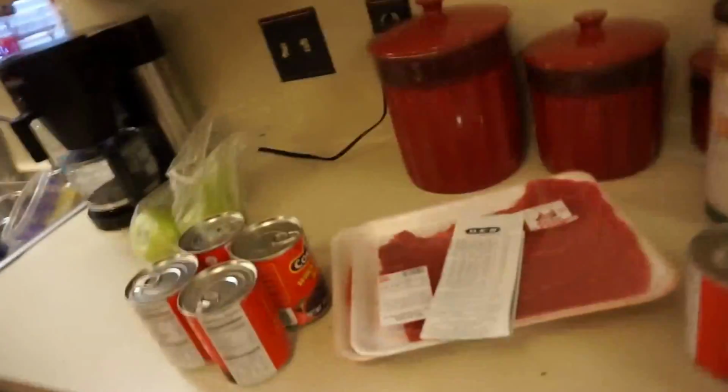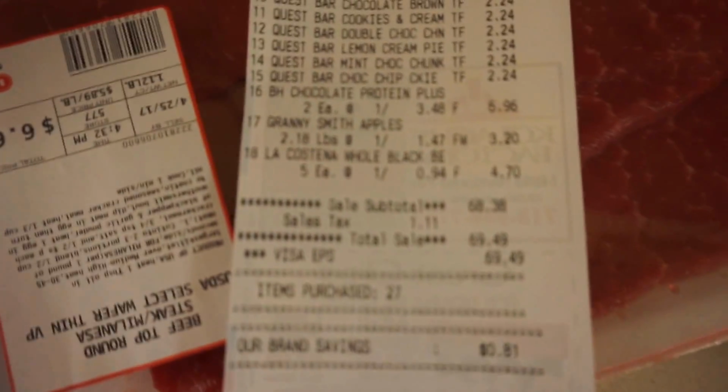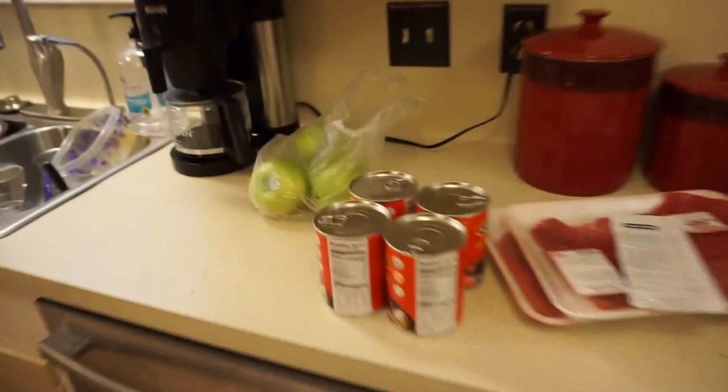So all of this 6 days worth of meals is going to total out to $69.40. Here, let me get you guys a better view on that. Bam. $69.49 for this entire week's worth of food. I think that's a pretty killer deal. I also have some apples over here. And so yeah, now I'm gonna get to cooking.